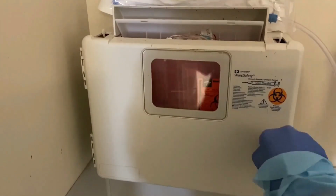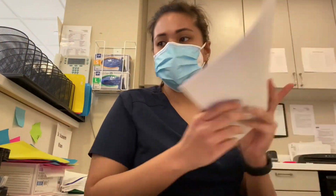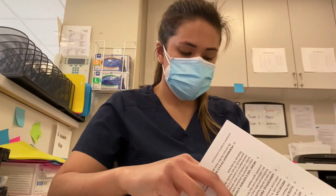So here, guys, we need to change the sharp container every day so that in the morning we're ready to use it again. So at the end of the day, we check all the patient charts, if everything is signed by the patient, nurses, and doctors, and make sure it's ready for scanning. So if everything is done, we can go!